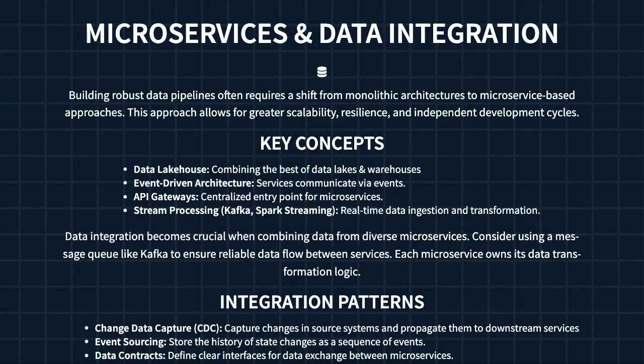Okay, let's talk about how we can build really strong data pipelines. Often, instead of one giant system, a monolith, we're moving towards breaking things down into smaller pieces called microservices. Think of it like building with Lego bricks versus sculpting from a single block. It's much more flexible. Microservices let us scale each part independently, and they can recover easier if something goes wrong.